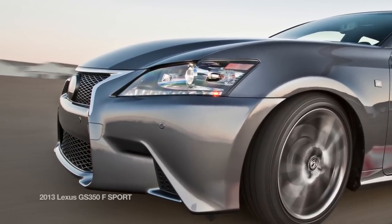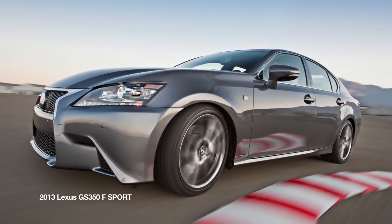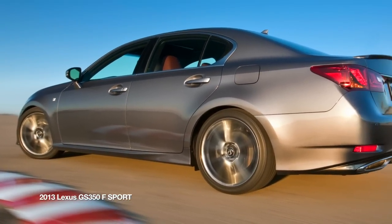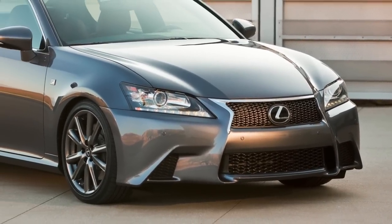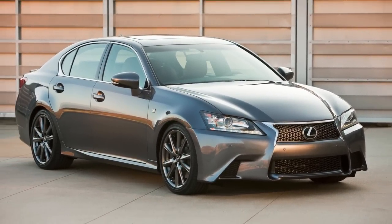First up, a SEMA rarity. This car you'll actually be able to buy, the 2013 Lexus GS350 F Sport. It'll be making its public debut at the show. 19-inch wheels, a 306-horsepower V6, 0 to 60 in a scant 5.7 seconds. It's a pre-modded factory special.